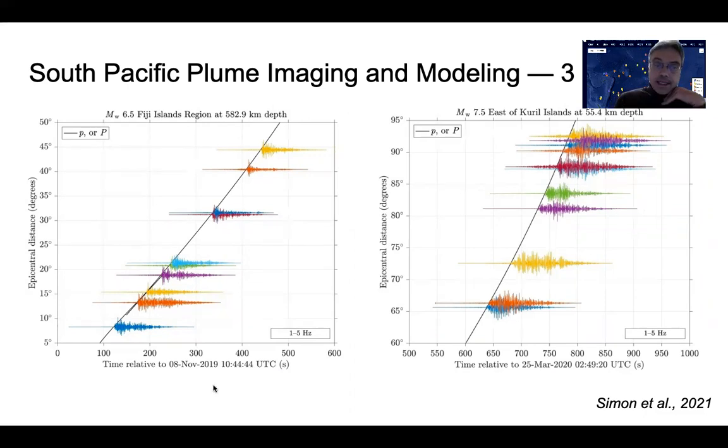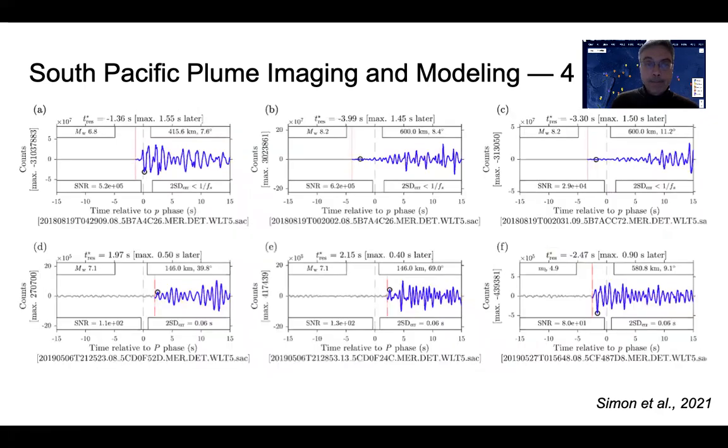And of course, the details of the arrivals are lost in the axis here, but we are able to time with very great precision the arrival of these particular teleseismic phases so that we can use them for seismic tomography. The scale here is between 5 and 50 degrees along the surface of the Earth and between 60 and 95, so we're capturing a whole suite of epicentral distances for every global earthquake.